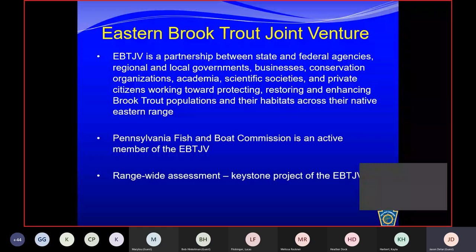One of the key or keystone projects of the Eastern Brook Trout Joint Venture is what's referred to as a range-wide assessment that usually occurs about every 5 years. It's a compilation of all the partner data from throughout the range from Georgia up to Maine, and it really gives a nice snapshot of how brook trout are doing throughout this entire eastern range.